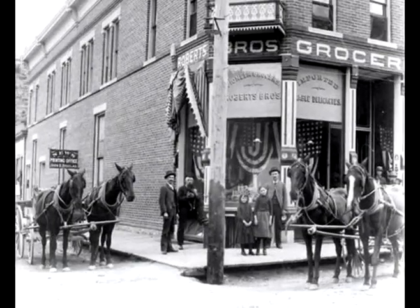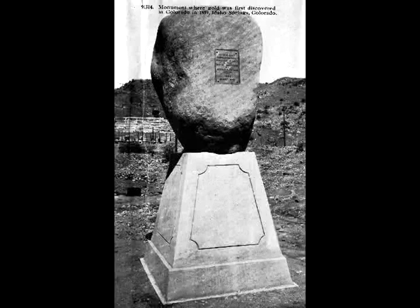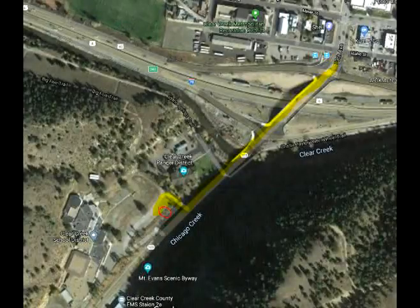Today, a monument stands in the place where George Jackson made his gold discovery. It was erected in 1909, celebrating the 50th anniversary of his claim, and it was rededicated in 2009 on the 150th anniversary of the find. And the rock on top represents a nugget of gold that was discovered. Now, you can find this just south of the exit on Highway 103, just south of Idaho Springs, on your right-hand side.